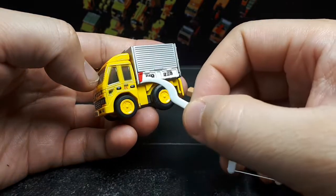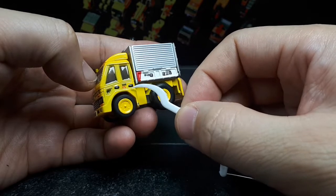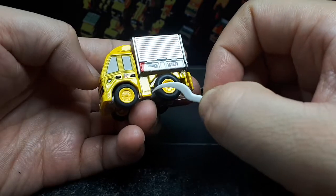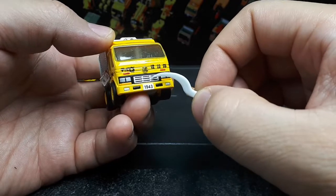Well, before the front, let's finish off the side. We have some raised and painted black door handles, and then some printing there. And you'll see this canopy is totally clear, and they painted all the yellow on top of it. So yeah, this front end is what really sold me on buying this here locally.